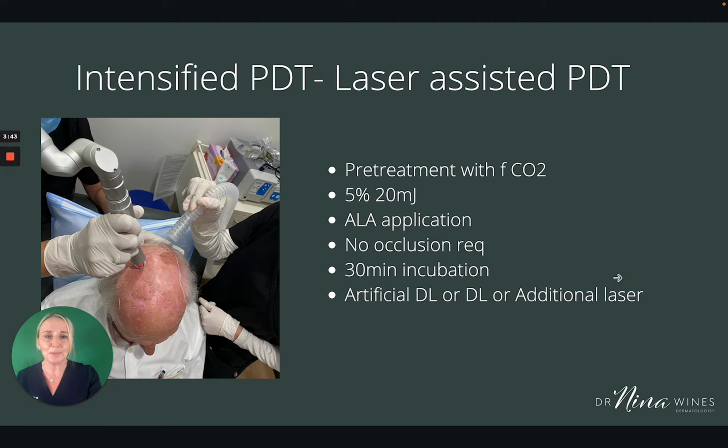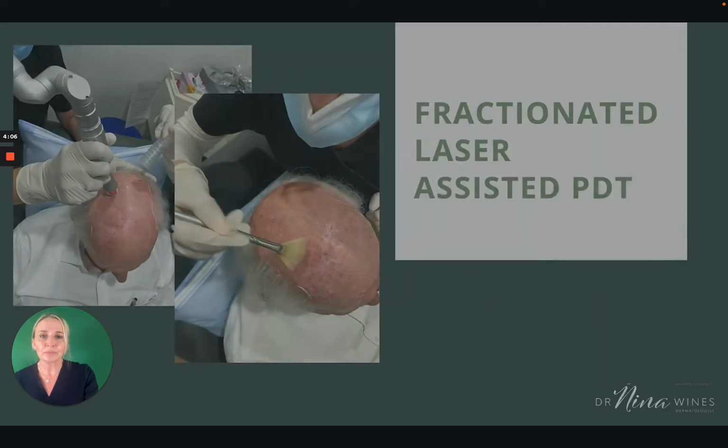This is just to demonstrate what you will go through with the treatment. You come in, my nurse will perform a very light, gentle laser treatment on your skin. It doesn't feel particularly uncomfortable. You actually don't require any local anesthetic. Then we paint on the product onto your skin, or rub a cream onto your skin.